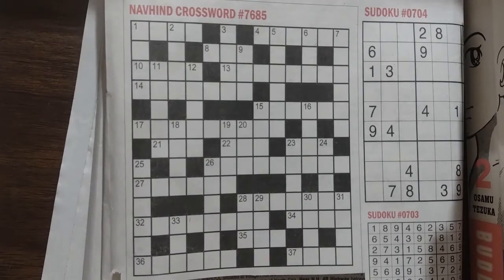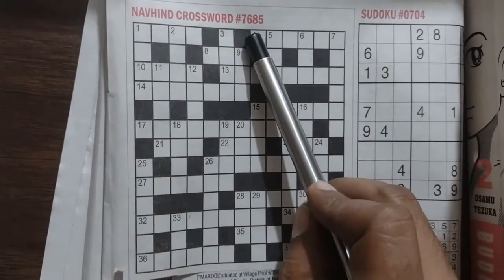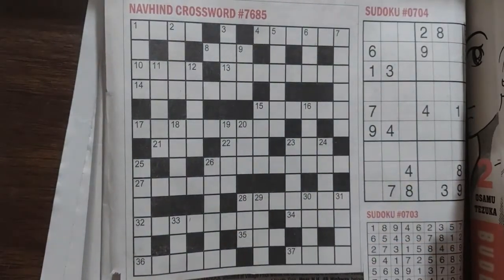Right. Hello, everyone. So this is the next crossword that I'm taking up today. As you can see, it's an older one. I just pulled up an old newspaper and I thought I could solve this one for today.